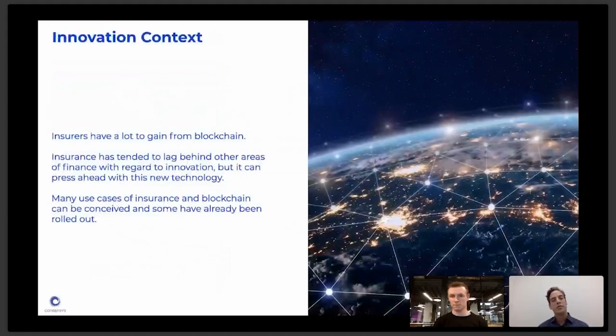Given these benefits, insurers have a lot to gain from blockchain. Given that insurance has tended to lag behind other areas of finance, they can really press ahead with this new technology and maybe even leapfrog over some legacy systems to make themselves more efficient in the 21st century. Many use cases for insurance and blockchain can be conceived, and some have already been rolled out.